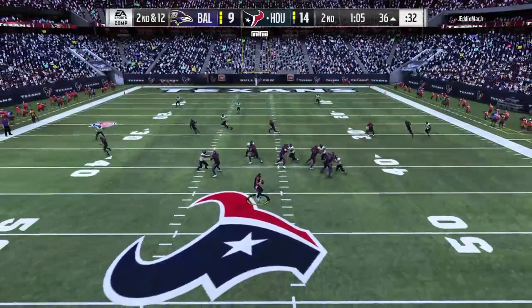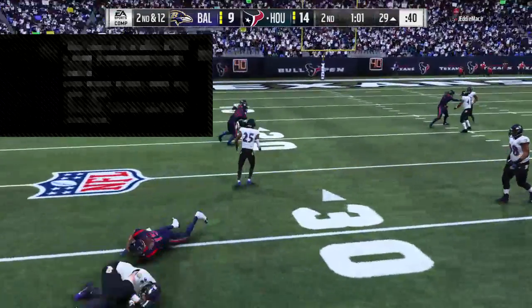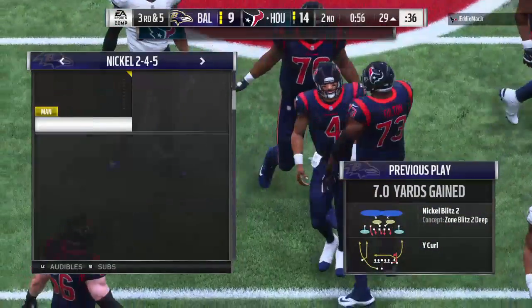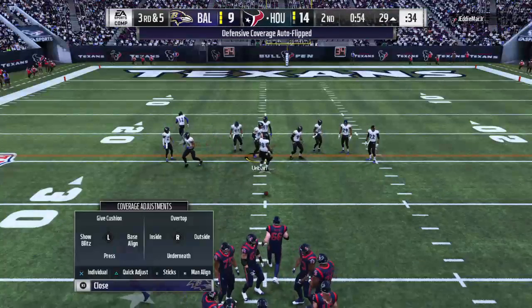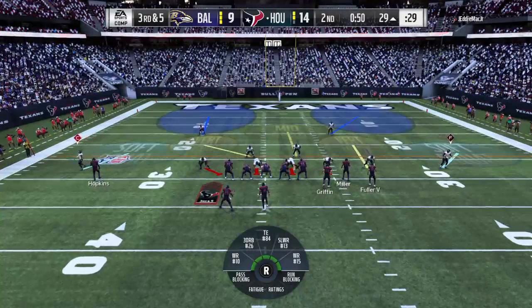On 2nd down, here's Watson. He's got Fuller. And he'll work it inside the 30 to the 29-yard line. The reception good for 7. It's 3rd down. The Texans on third down. They've only converted once in 4 tries. This will be 3rd and 5.